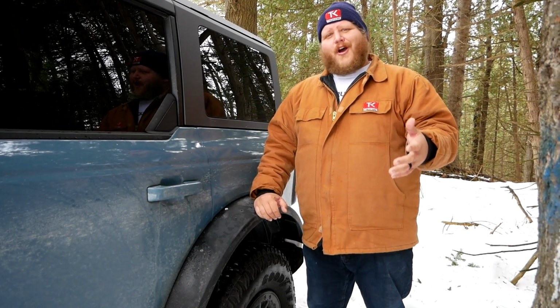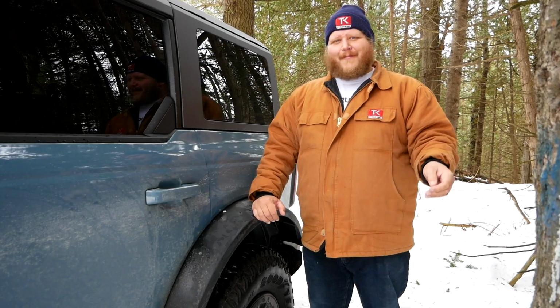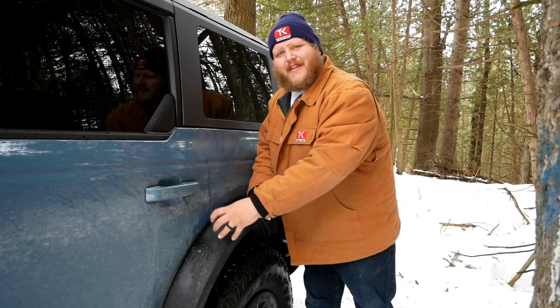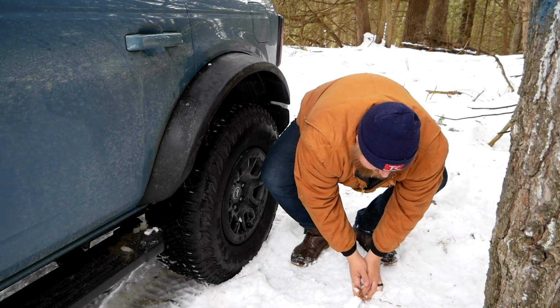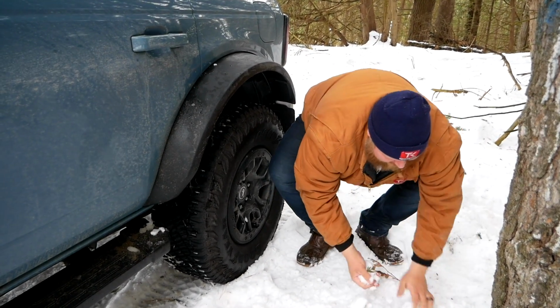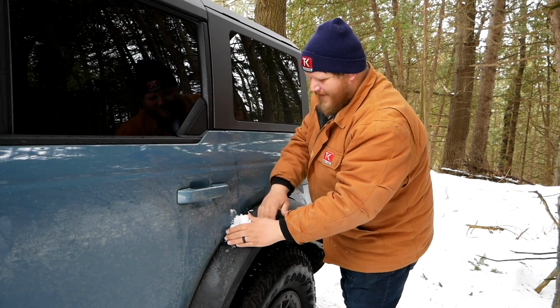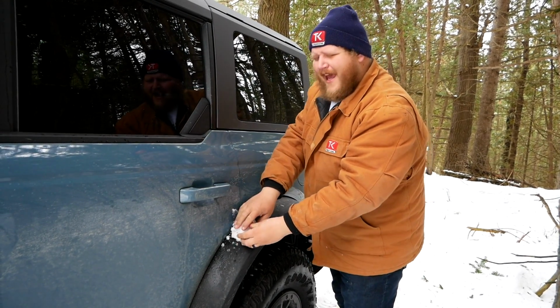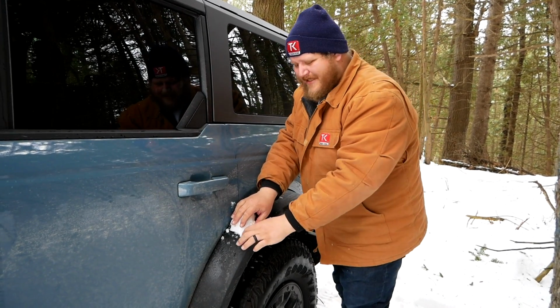Having lived with this Bronco for a week now, there is one thing we have noticed in the wintertime that's not great, and it has to do with these fenders. Now, this is going to be the dramatic reenactment here, so bear with me. I'll pick up some snow. So picture this, after a full night of snow, this fender is absolutely filled up here. And you know what, it's not just snow, we've actually had some rain this week, so it was iced up.